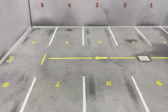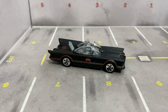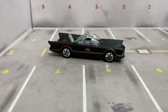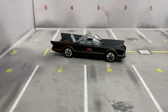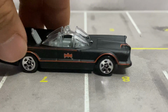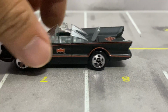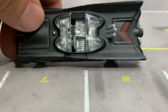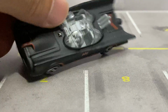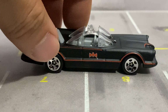So I like this one. Ooh, the wrong way now. Let's lower the camera a little bit. Get a little bit of a better angle too. There we go. All right. We'll zoom in a little bit. Pretty sweet. I do have a premium version of this one, which is all shiny and stuff. I like how matte this paint is. It looks more realistic, I think, to the actual car when it was on TV.